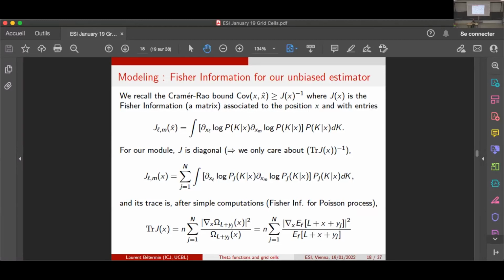It's a matrix. This matrix is given by this integral over all the possible firing fields, in terms of the probability. Okay, so in our module here, which is very nice, G is diagonal, and actually G is extremely simple. And that's why we can only care about the inverse of the trace. We know that the trace of the inverse is not the inverse of the trace, but in certain cases it is, and it is in this case.